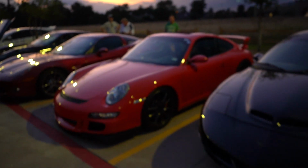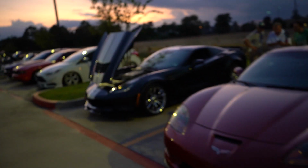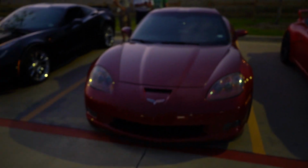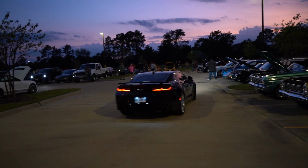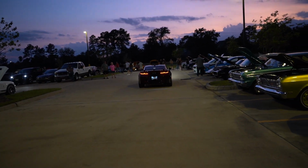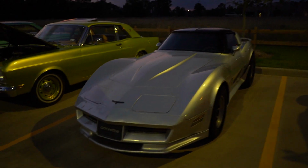Firehawk. Hey, parked right next to your boy. And we got the C7 Z06 right next to the C6 Z06. Ooh, two totally different design languages in these two cars right here. Totally insane. It's that boy George. The old school vet here.